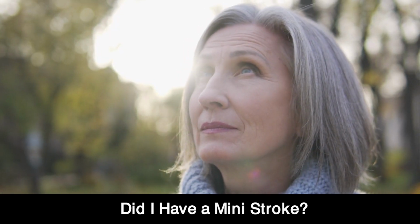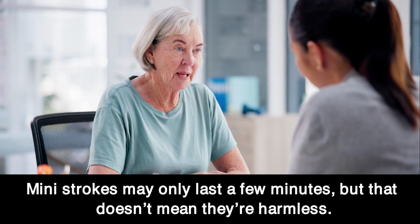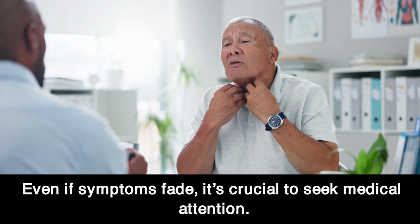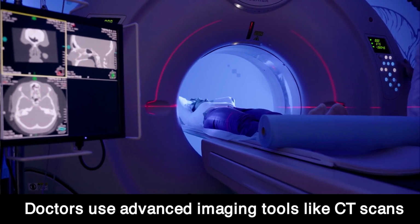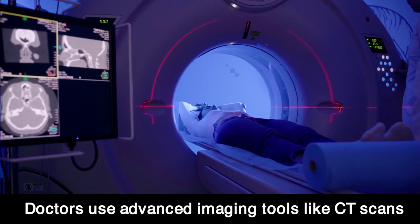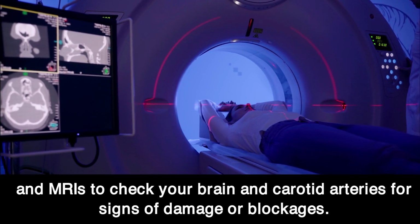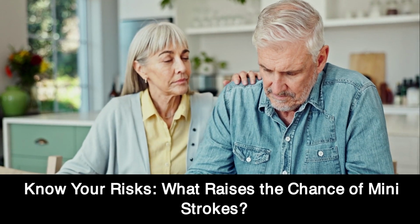Did I have a mini-stroke? How to find out. Mini-strokes may only last a few minutes, but that doesn't mean they're harmless. Even if symptoms fade, it's crucial to seek medical attention. Doctors use advanced imaging tools like CT scans and MRIs to check your brain and carotid arteries for signs of damage or blockages.